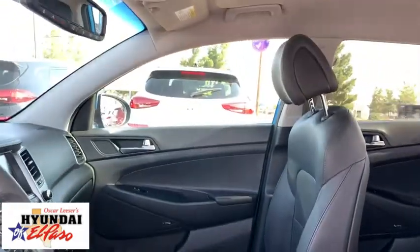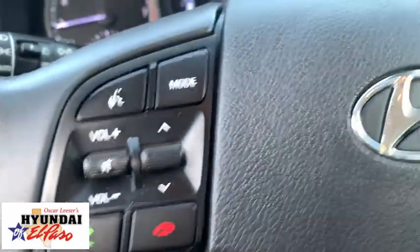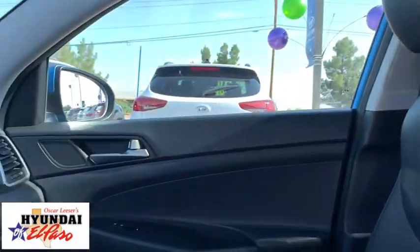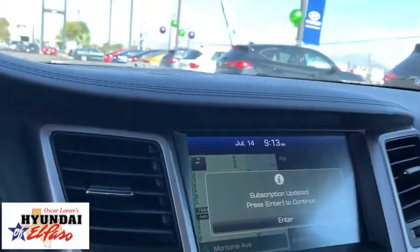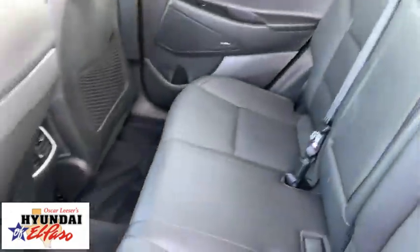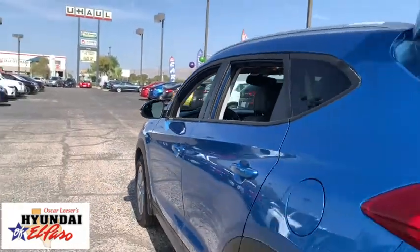Traction control, power passenger seat, Bluetooth, dual airbags, power steering, four-wheel disc brakes, 8 speakers, heated front seats, trip computer, power windows, electronic stability control, fog lights, rear window defroster, compass, security system, leather seats, remote keyless entry, brake assist, panic alarm. If affordable style and reliability are what you're looking for, this vehicle couldn't be more perfect.